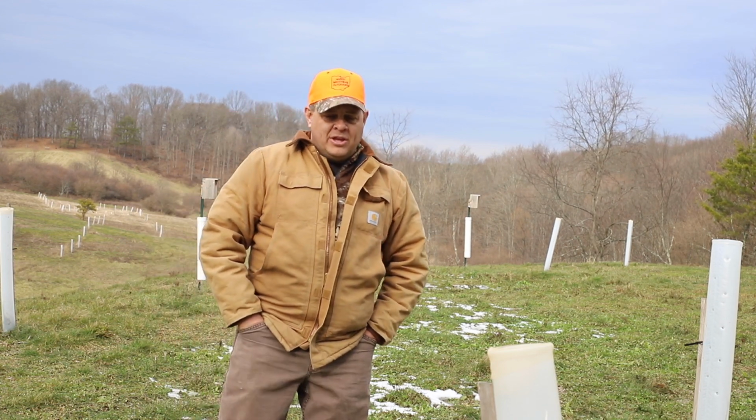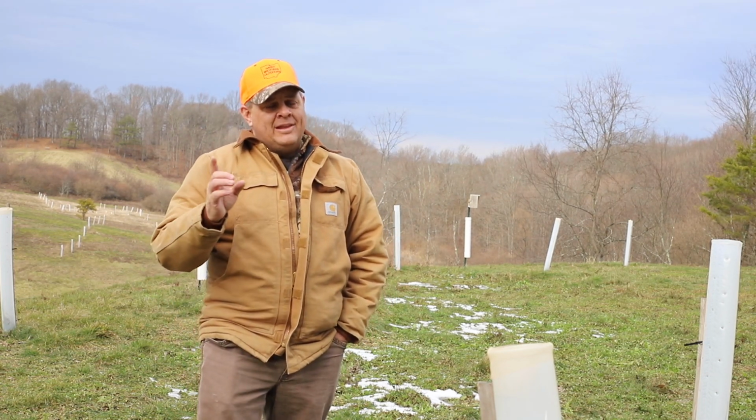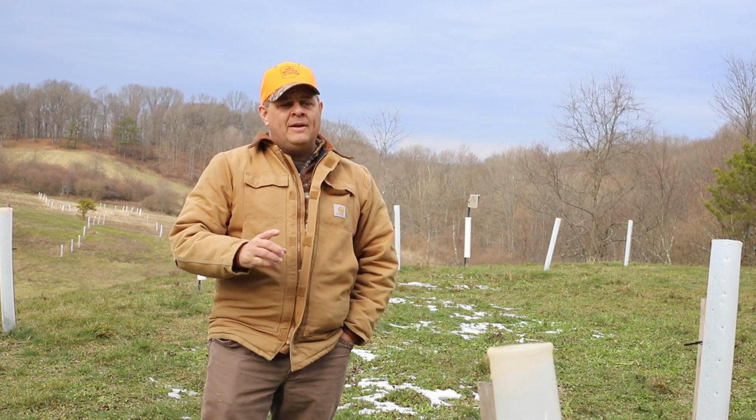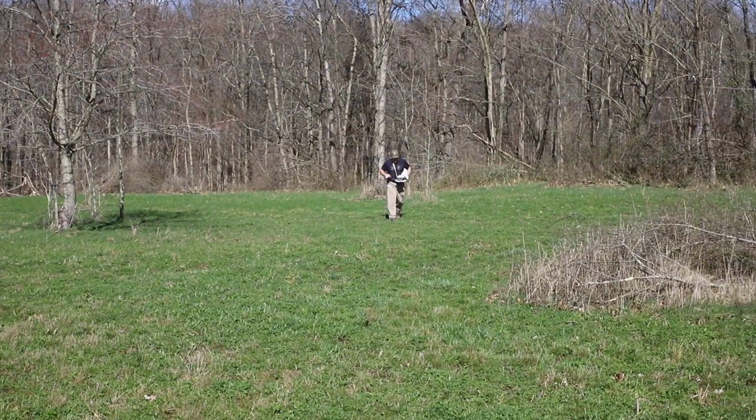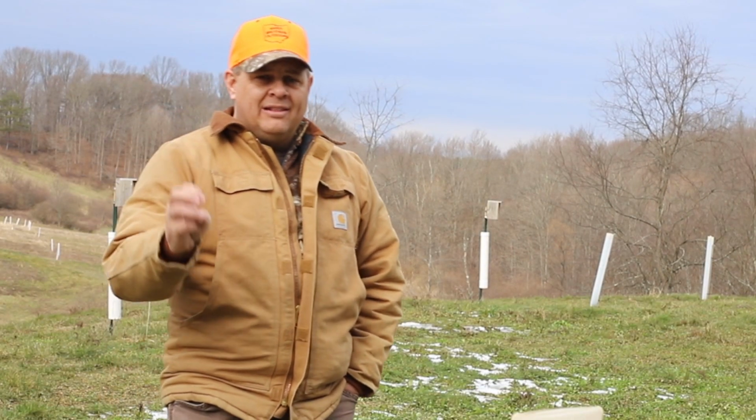So we started off the year, I guess even before I did a soil test, but before that, in the early spring, I came out and frost seeded. So March, April timeframe, this got overseeded with a mix of clovers. I usually do red clover, crimson clover, ladino.